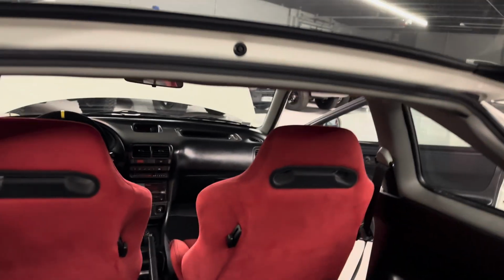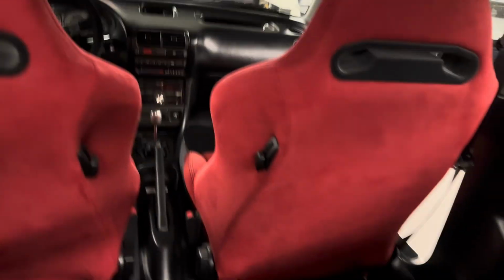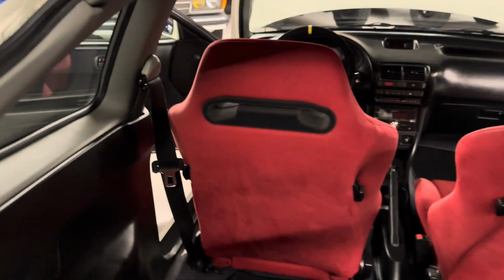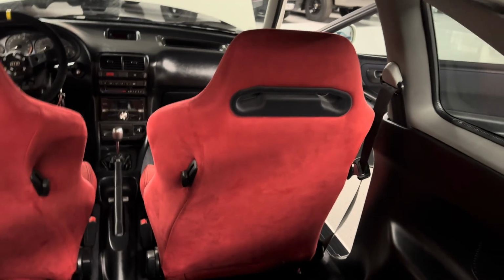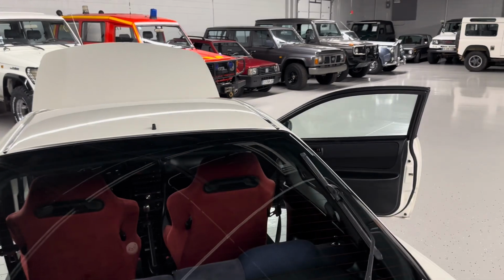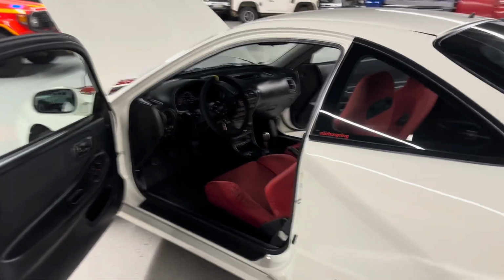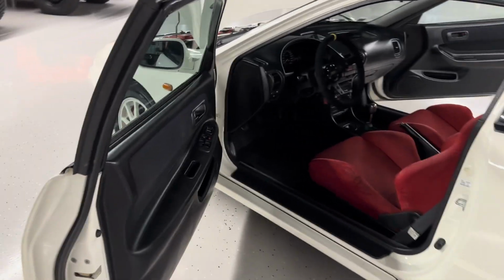We'll put this back down and get a good look at the headliner here, the back of the seats. The side panels are clean, all of your interior panels are clean. The seats fold down. Your rear seats are nice, they're in good condition. So the car currently shows very well. We'll go inside here. Your door panels are in good shape.